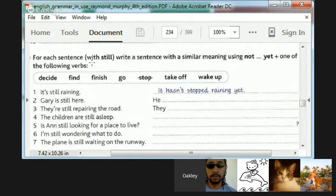Let's try another exercise. For each sentence that has still in it here, we're going to write a sentence with a similar meaning using not, yet, and a verb. For example, using this example, it's still raining, it is continuing, we can use a negative construction like this with yet. It hasn't stopped raining yet. All right? This is the idea. So you're going to use yet and one of these verbs to say the same thing, but in a different way. All right, let's give it a shot.